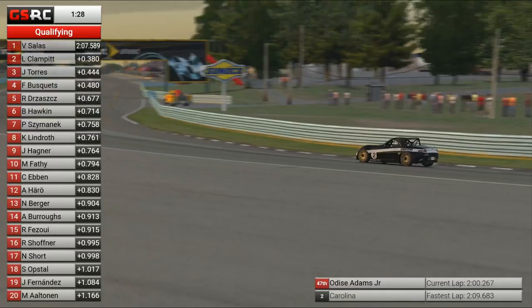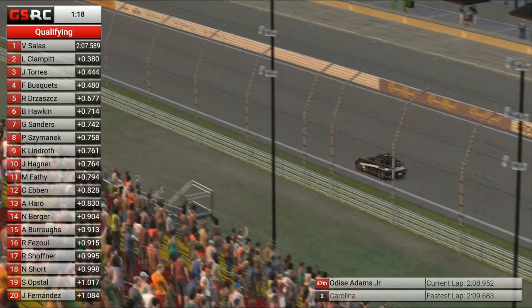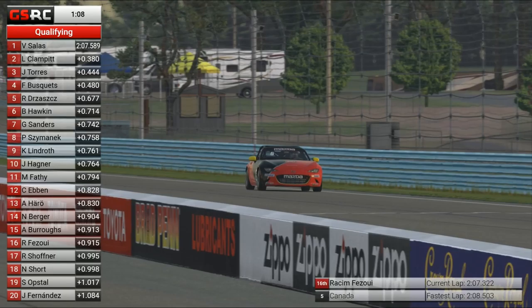What it means is huge packs of cars. What it also means is if you start buried in the pack, and maybe later on you're looking to be in the championship hunt, you've really got to be careful, because big packs often mean big crashes. And with someone like Raseem Fazili, we know he's got pace. He won last time out.